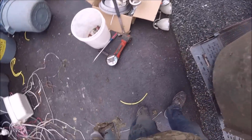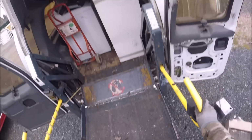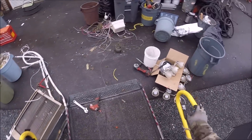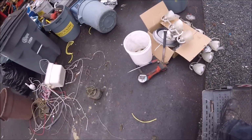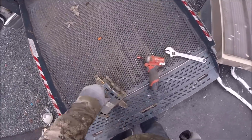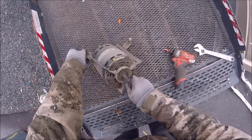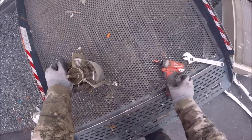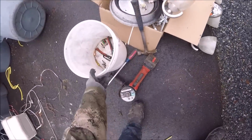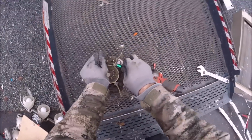Beautiful. That's a big motor. I hope it's copper. It's copper. A couple pounds for sure. I think I got 3 pounds out of one before. I think the green one's a little bit smaller, yeah.